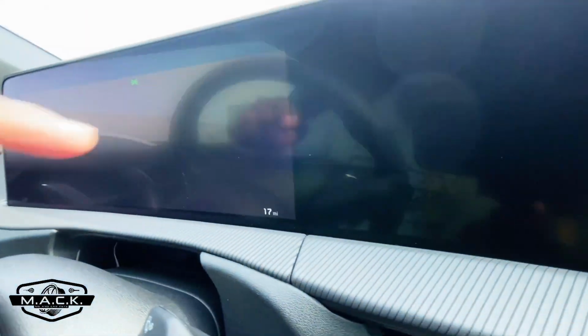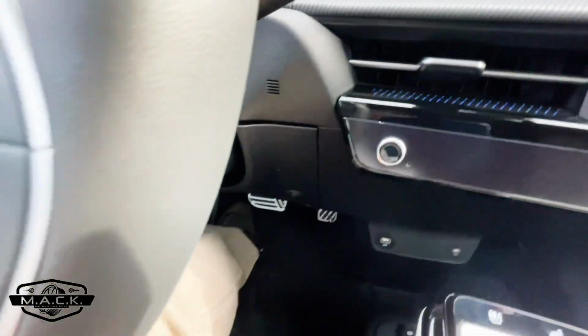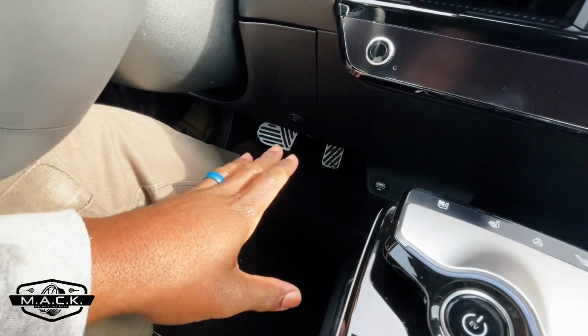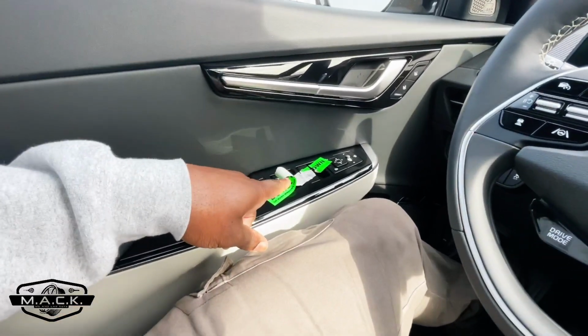So I'm about to go for a ride in our EV6. It's brand new, right? It has 17 miles on it, okay? Brand new, still has the plastic down there on the foot pedals. The pedals are actually silver, not white. That's just a plastic to protect it. It still has a sticker on the window, not let the window down. It still has tags on it. So it's a brand new vehicle. Once again, shout outs to Kia of Kennesaw for letting me review this one, and it's brand new, okay?